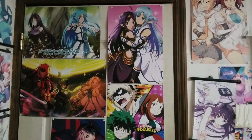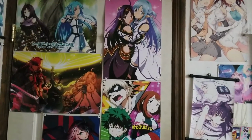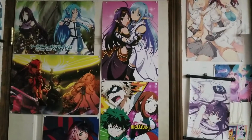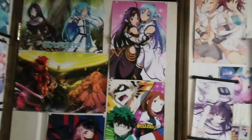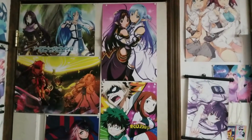Hello everybody and welcome to the 2021 room tour update, a series I make mainly for myself just so I can see the progression of my anime/gaming room collection over the years, just seeing the transformations that I do to it each time. Always starting off with the door. There's not much of a difference here.